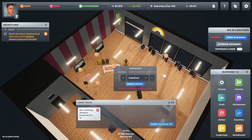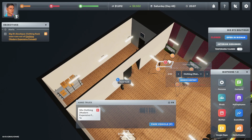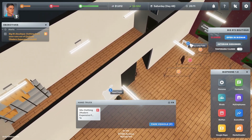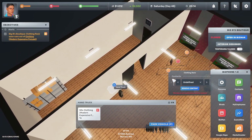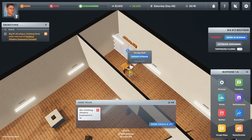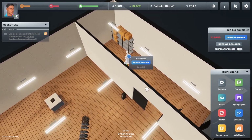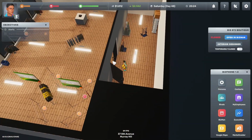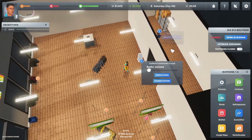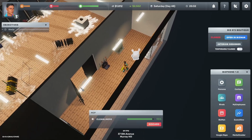And then if we run back here, yeah, look, there's 3 racks there which should have the modern expensive female clothing on. Although, has the day ended? Yeah, the day has ended. So if we put that onto there, and then just abandon the hand truck, the other ones have magically vanished, I notice. If we do that, when they come in the morning, do they restock? Is that how that works? I've got no idea.